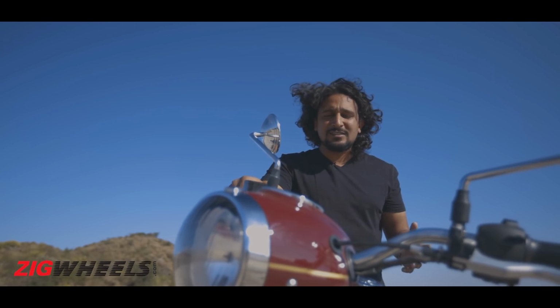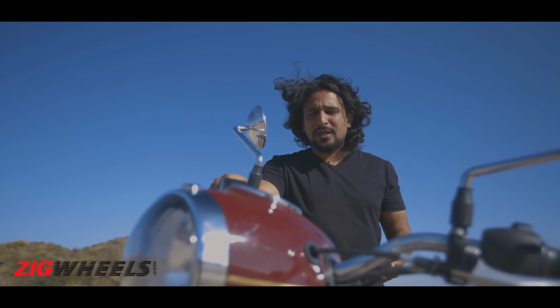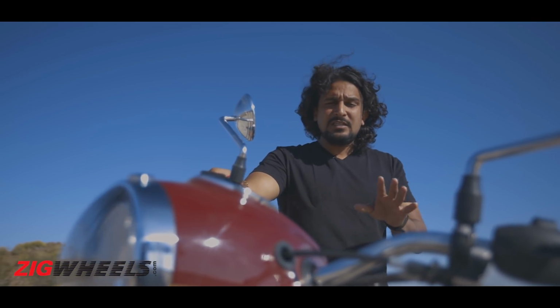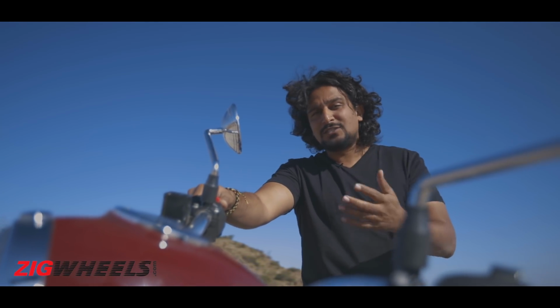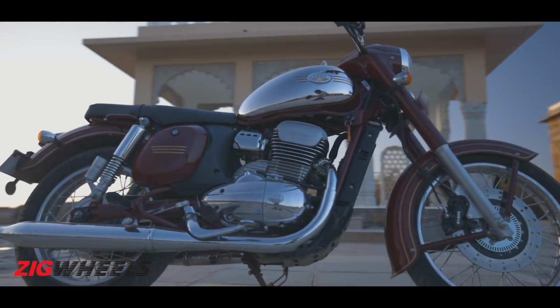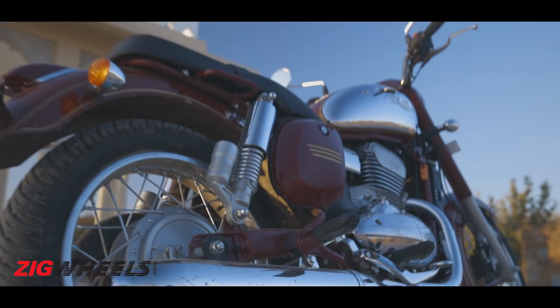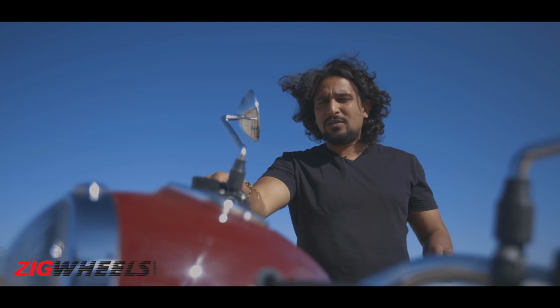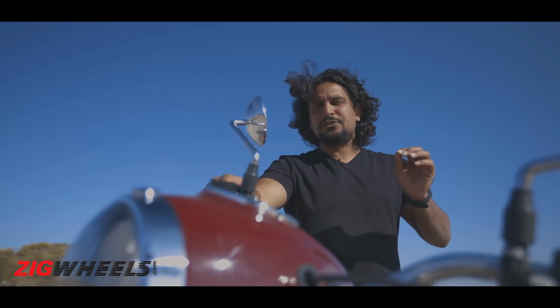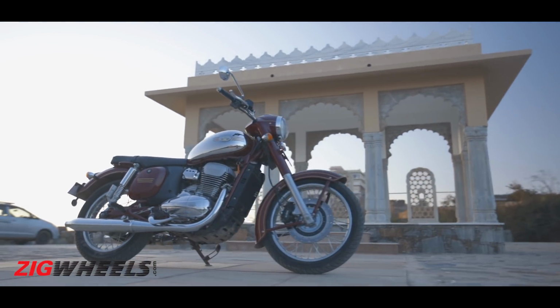But Classic Legends tells us that these are pre-production prototypes, the final stage albeit, and these will be far, far better in production form. For instance, the robotic welding machines that they'll be getting will take care of the welds. And if I have to pay this Jawa a compliment right here, right now, irrespective of these shortcomings, I can say one thing: this feels sturdy.